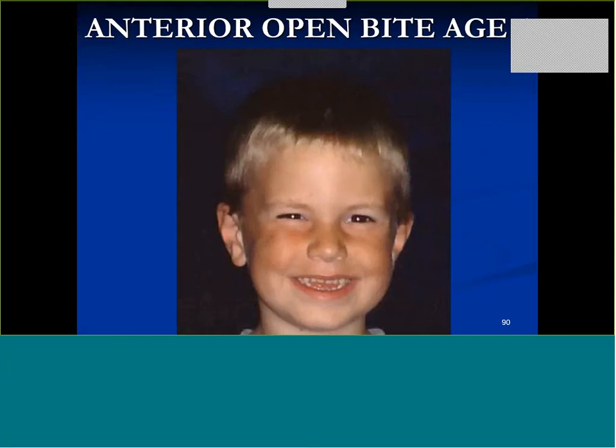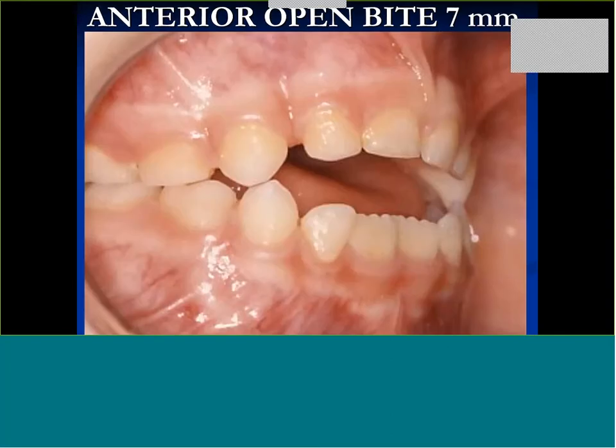So this little guy, the photos are a little bit fuzzy. I apologize for that. But look at it, he's 5 years old with an anterior open bite. Now, what are you going to do? Are you going to leave that?